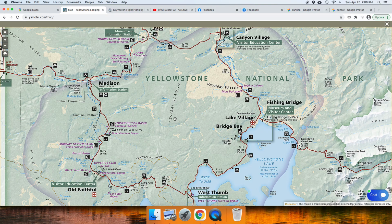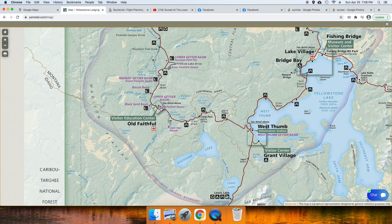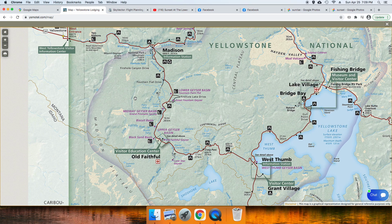But this is one of the problems around most of these geyser basins if we're looking at the map. This area over here, and I'm showing you to the west of the Upper Geyser Basin and to the west of Black Sand Basin and Biscuit Basin and Midway Geyser Basin, that area over there has got a series of hills that run along, so you can't get a true great sunset picture. However, by the time we get to the Lower Geyser Basin, this is where there are opportunities.